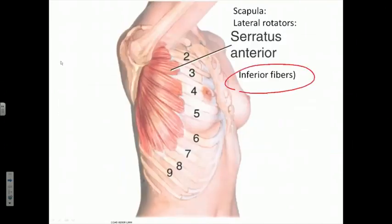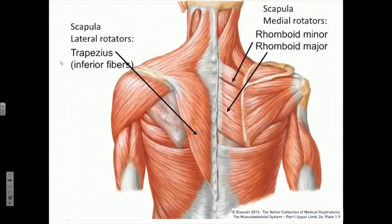So let's look at the players. Here again are the inferior fibers of the serratus anterior. So these fibers, when they contract, are going to pull just the inferior angle of the scapula basically in an upward direction. And that's going to cause the glenoid fossa, when the humerus abducts, to also start to face in an upward direction. So the inferior fibers of the serratus will obviously participate in lateral rotation.